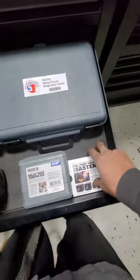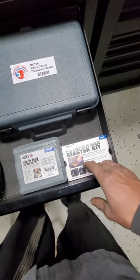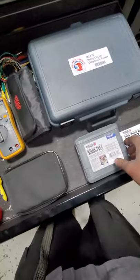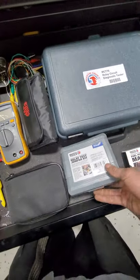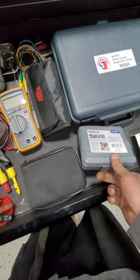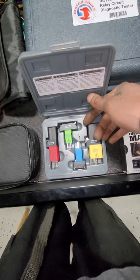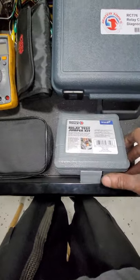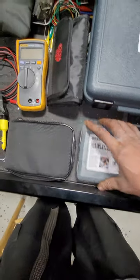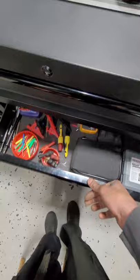This is my relay jumper kit. I can manually activate relays. These got a little flip switch on it. Here's another. That's how I can hook leads to it to see what powers go to what. That's a pretty good kit too. I use them all the time. That's pretty much everything from my diagnostic electrical drawer.